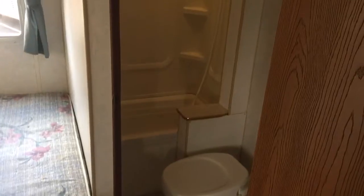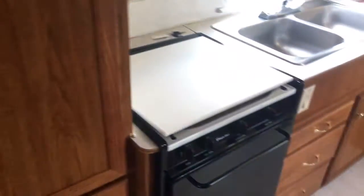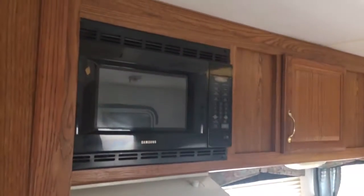Got a nice corner bed here and a nice big bathroom with a deep tub slash shower. Little sink area out here. Stove and three burner cooktop with a microwave.